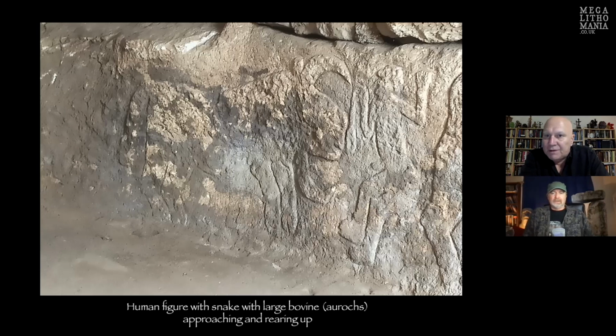Now, others have suggested it could be something else. We're not sure entirely. But he's obviously looking towards this huge bovine that's approaching him and seems to be advancing and maybe even beginning to rear upwards. As you can see, both of the feet seem to be off the ground. And you look at this, you think, well, what is going on here?